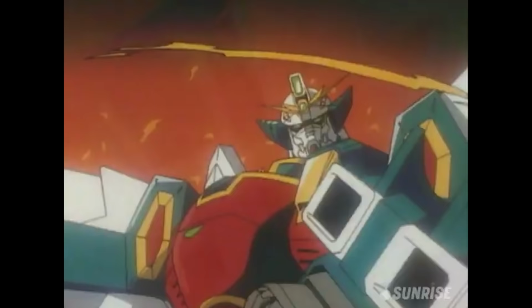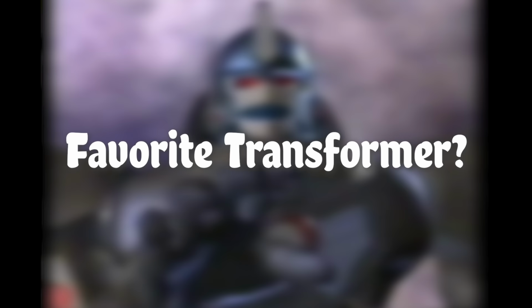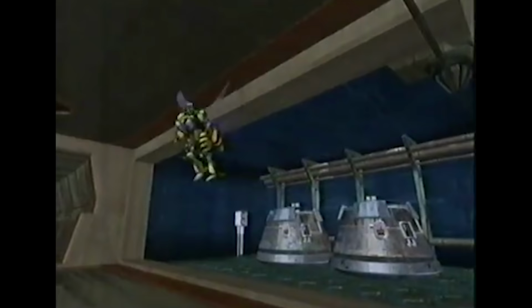Favorite mech? Ultron Gundam from Gundam Wing. I love those dragon arms. Favorite Transformer? Waspinator from Beast Wars. S-tier comic relief when I was a kid.